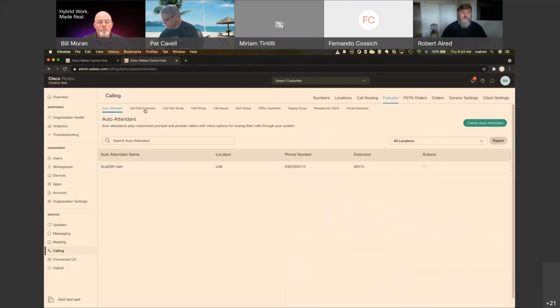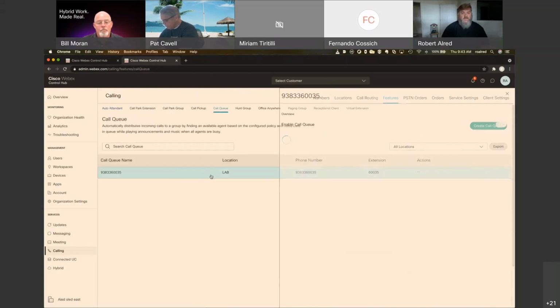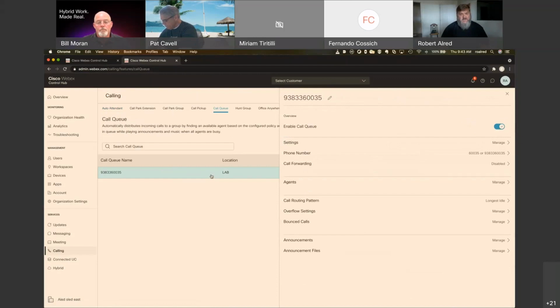Usually I don't deep dive into it, but we have call park and call pickup groups. You have call queue, which I will talk about. What I typically call this is poor man's contact center. This is contact center functionality. Cisco does have a complete Webex Calling contact center that's an add-on to this Control Hub. If I had it, which I did not, it would show up down here in services, and you would configure it all inside Control Hub.